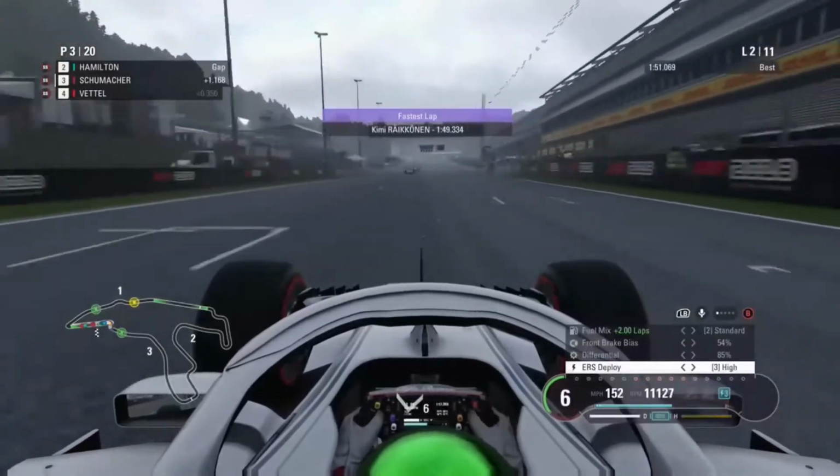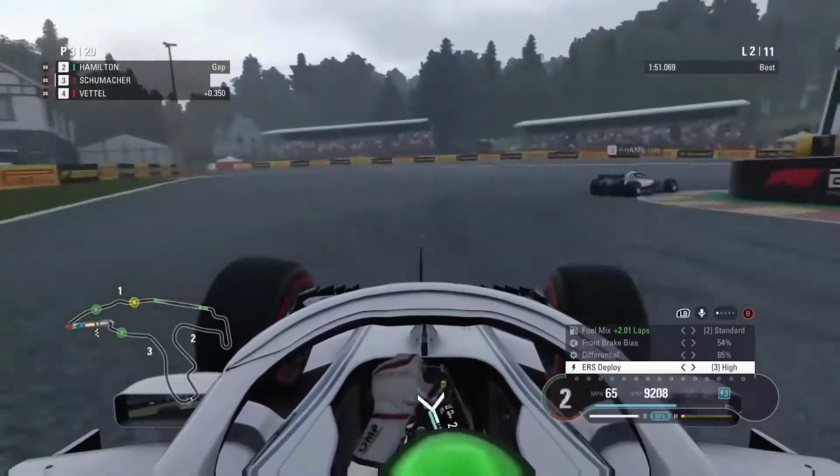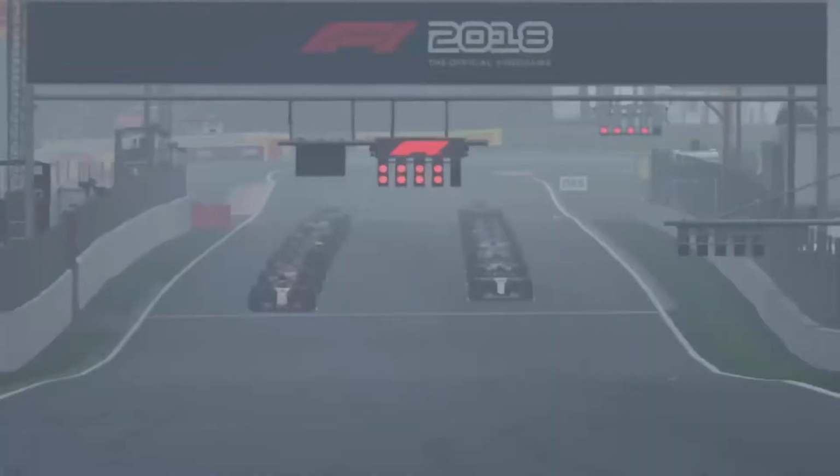Well, that's a great start for us. But what about the replay? We'll have a look in just a second at what happened on the replay. Vettel getting closer to us there. So you can see here it is.